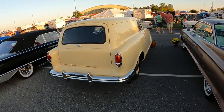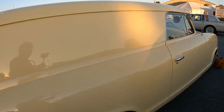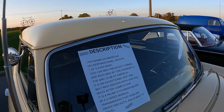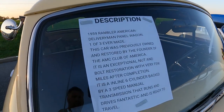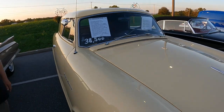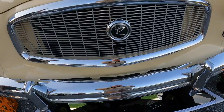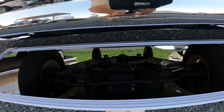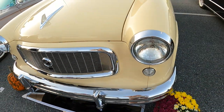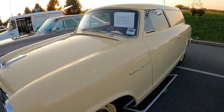There was a little Nash here. Yeah, a little panel van. 59 Rambler American delivery. One of three made. Interesting. I was going to say, I don't remember ever seeing one of these before. Is that a Rambler? One of three made, supposedly. Is it one of three made? That's what it says on the description, so yeah. That's pretty cool. That's interesting.